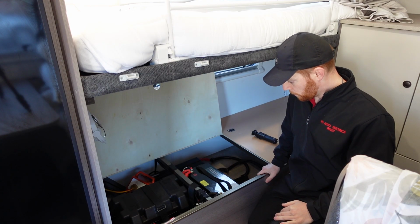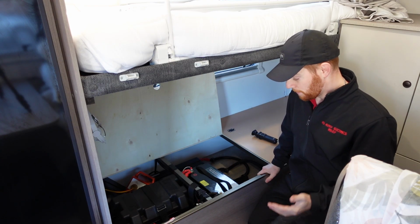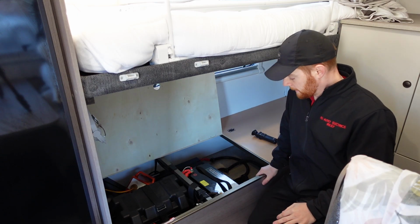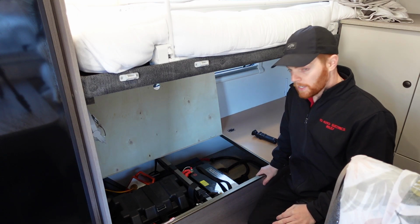Honestly, this one's a bit of a mind-blowing one. And like we said in the beginning of the episode, to think that this is under a kid's bed, it's just, yeah, takes your breath away.